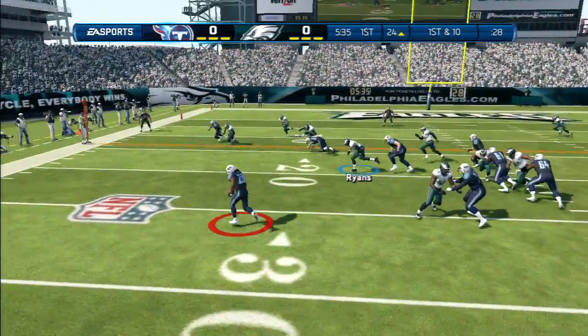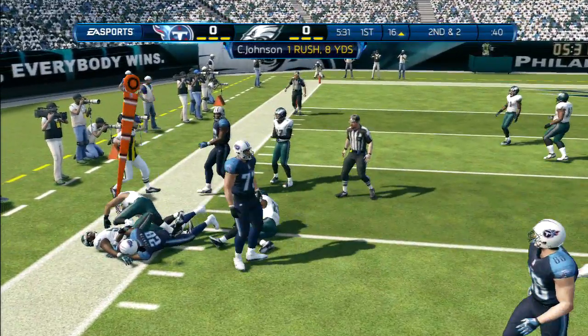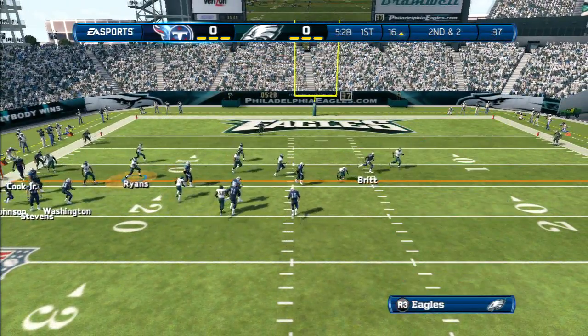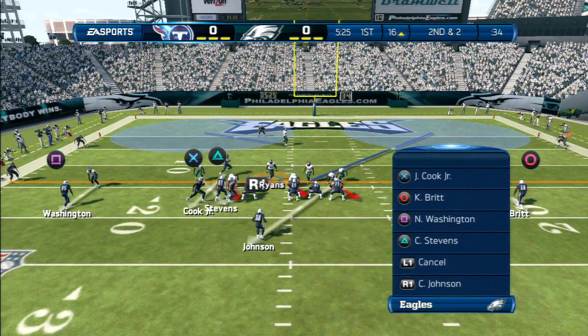The handoff running behind the tackle. That's a gain of 8. Well, this is good confidence for the offense, isn't it? To move down the field early in the game and get inside the 20. Let's see if they have a play up the sleeve that can get them in the end zone.